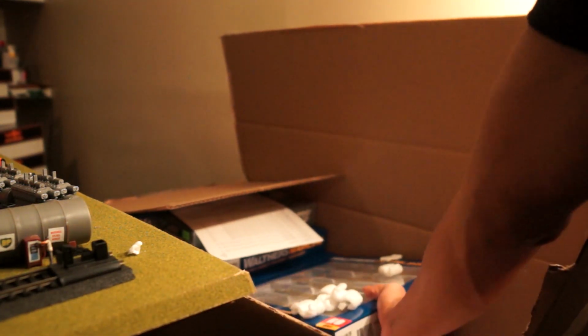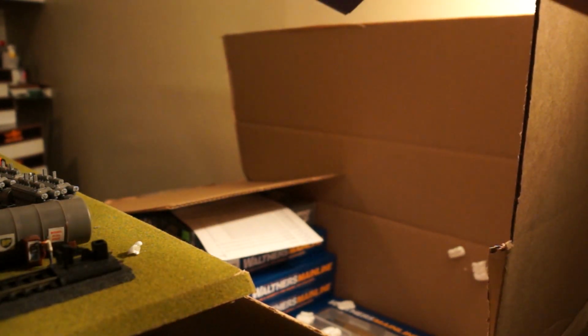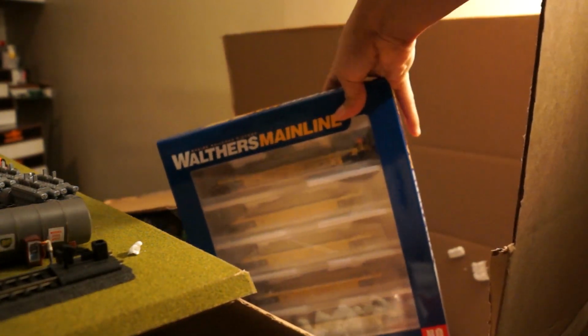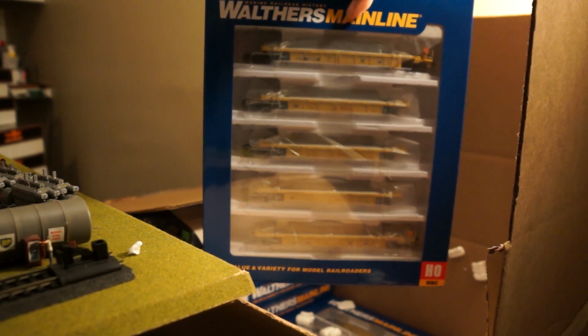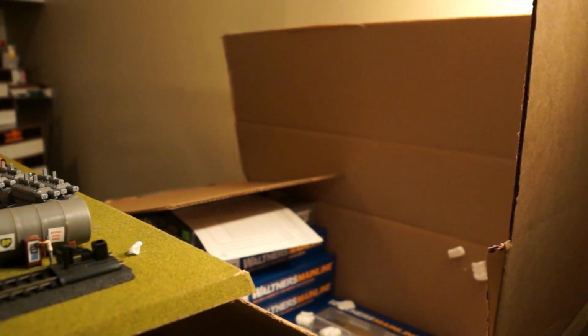But these I like. These cost me 89 bucks for the set of 5. And they're also made out of metal. And these are from Walthers Mainline. Let's get a good picture of this. This is the 5-pack, the 40-foot well cars. Or these are the Thrall rebuilt? Yeah, these are the Thrall rebuilt.